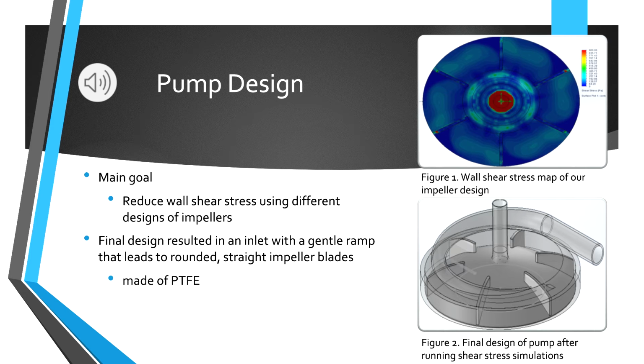induced on the blood. After completing these simulations, we also decided to test how the size of the pump would affect shear stress and came to the conclusion that the pump should be enlarged compared to what it is in industry today.